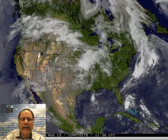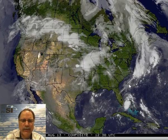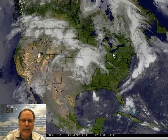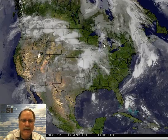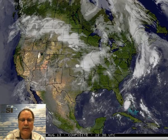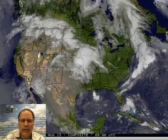Here's the latest infrared satellite loop from the SSEC Wisconsin website. A couple things to point out. Clouds right here associated with that frontal system that moved through the Mid-Atlantic region yesterday. Now off the coast, basically clear skies, mostly sunny skies following in the Mid-Atlantic region for today. And out here over the middle part of the country, another band of clouds and some showers and thunderstorms associated with the next cool frontal system that moves to the east coast by late tomorrow.